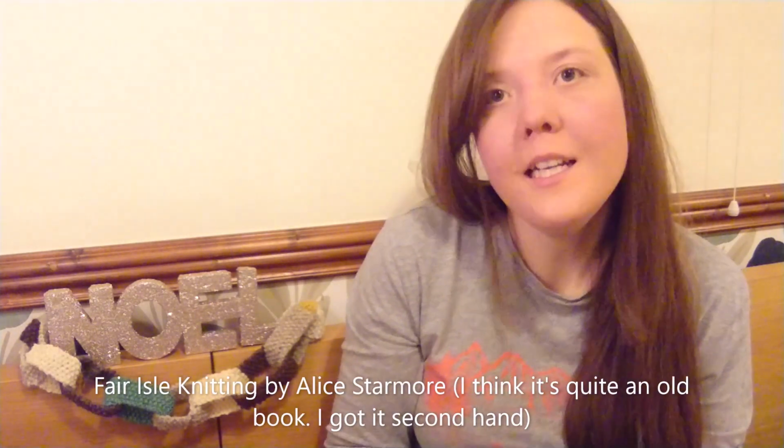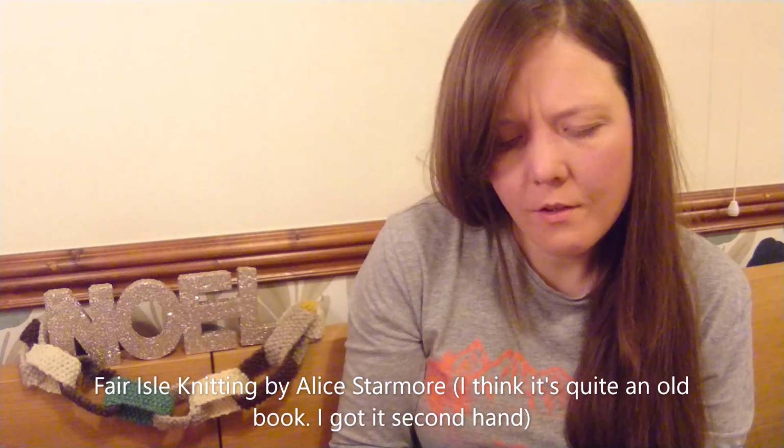I lost my Alice Starmore Fair Isle knitting book for ages, couldn't find where it was, and I thought, oh, it looks really like my Christmas songbook, and my Christmas songbook was where I'd expected the Alice Starmore book to be. So obviously I looked at my guitar case and it turned out that I haven't looked at the book for a year because it was in my guitar case. What a crazy place to put it. Oh well, but I found it now.